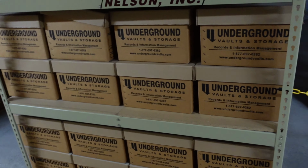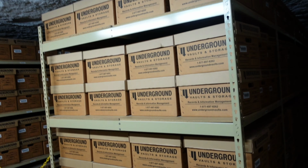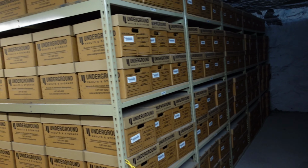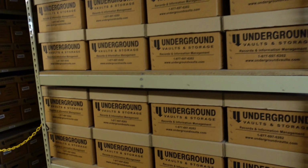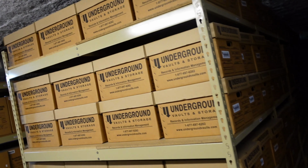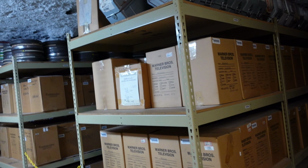For security reasons, people can't be allowed into the actual vaults, but they did a very good job of showing us a little of what they looked like. Stacked up in all these boxes would be movie prints, TV shows, props, you name it. Anything that needed to be preserved.